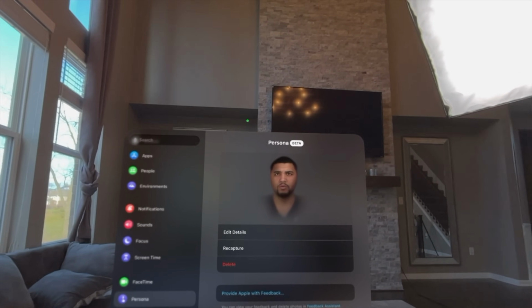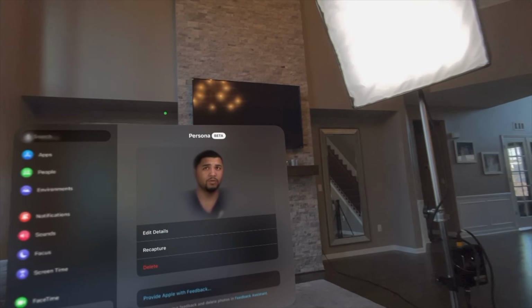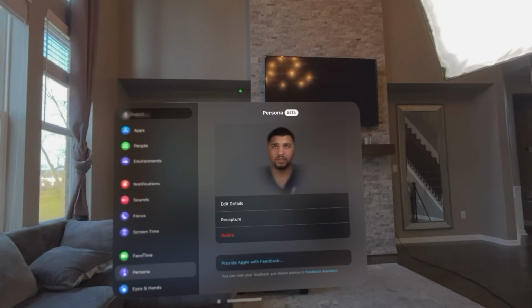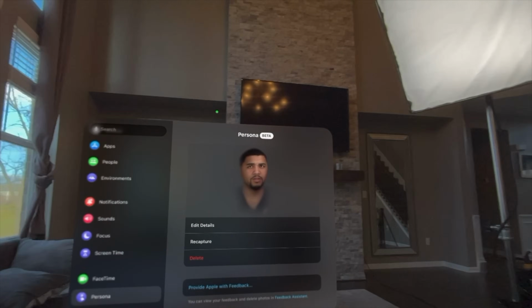This is the Vision Pro looking at your face and making a face for you. So if you do a FaceTime video, this is what the other people will see. I think it did a pretty good job though. What do you guys think?